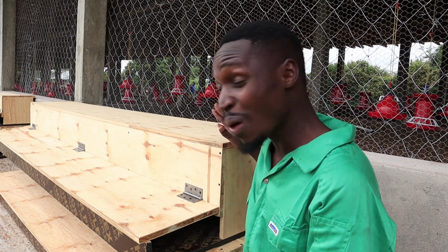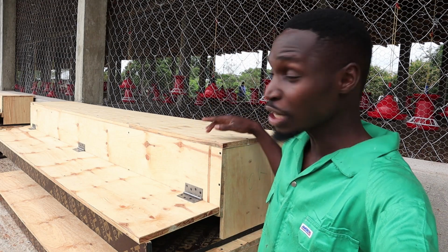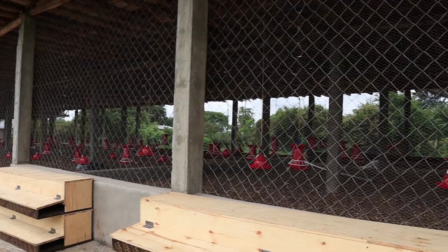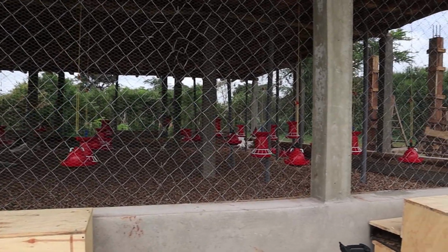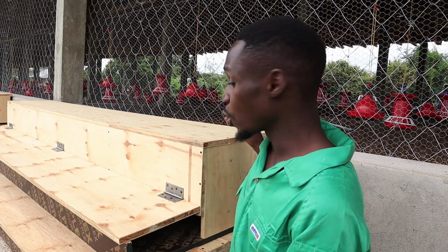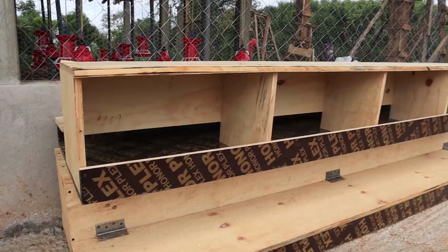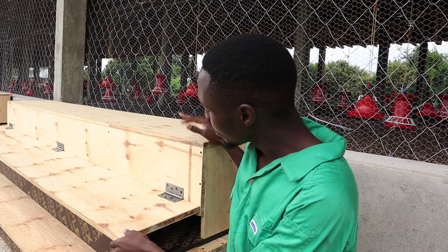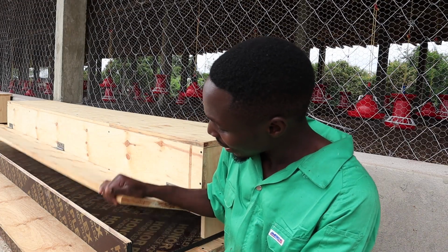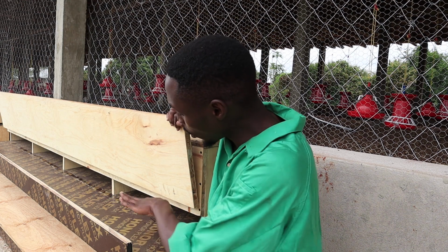And here we have our laying nests. The laying nests have actually been made, but they haven't yet been installed. So they're actually going to be installed into this space that you guys see right here. We've put the mesh here already, but the idea is that these laying nests are a bit automated. Yeah, so the chickens get in through this side, which is quite open, and then they lay their eggs, and then the egg slides on its own and it comes here.